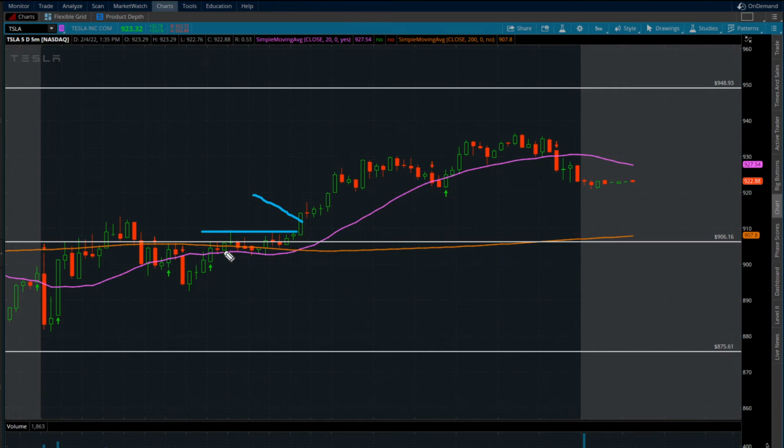I knew it confirmed my entry here. I knew we confirmed this consolidation. We were going to make a little bit of a push higher. So after we broke out here, we had a little bit of a pause candle, and then we just proceeded to go on 1, 2, 3 pushes higher. And it was on this candle where I sold.